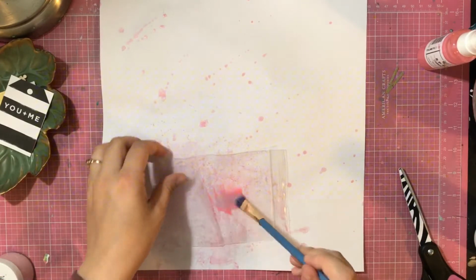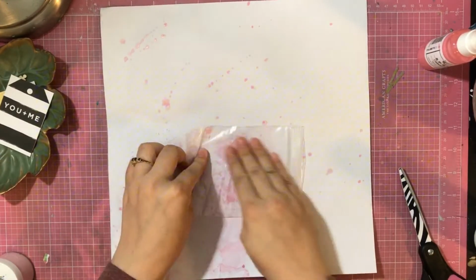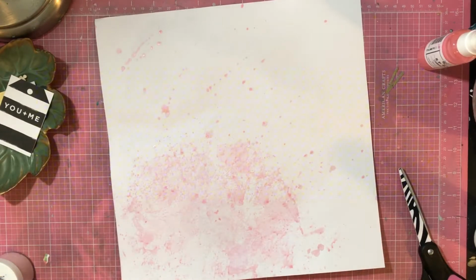I keep adding a few more layers just because you couldn't really see what I had done, and I wanted you to be able to see the mixed media that I had done. I actually was okay with the way this packaging technique turned out. I normally fight it and I don't like the end result, but this time it worked out really neat.